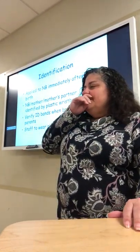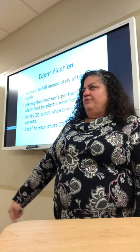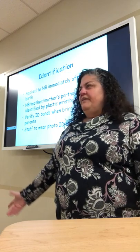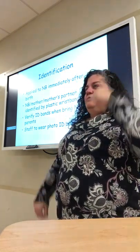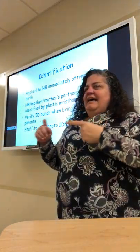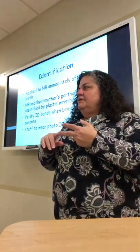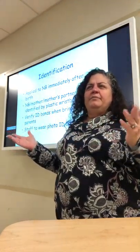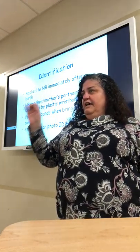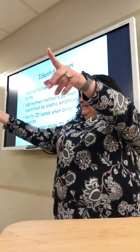All right? We have special ID bands for both, two for baby. Usually they're on both ankles. Sometimes one is on the ankle, one is on a wrist, but generally they're on the ankles. Two on the baby, one on mom, one on dad or identified support person. All right? These have mom's name or last name, baby, gender, time and date of birth, and mom's medical record number, because we know it in advance. There's a pre-printed number on all four of those ID bands, and they match. We checked, didn't we? We checked ID bands.